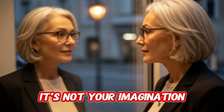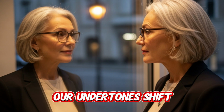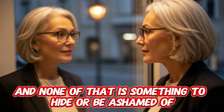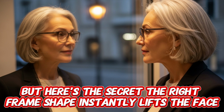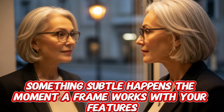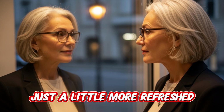It's not your imagination. After 60, our contours soften, our undertones shift, and the corners of our eyes naturally pull downward a little, and none of that is something to hide or be ashamed of. But here's the secret. The right frame shape instantly lifts the face, brightens the eyes, and gives you back that lively spark you know is still there. Something subtle happens the moment a frame works with your features instead of dragging them down. You look like yourself again, just a little more refreshed.